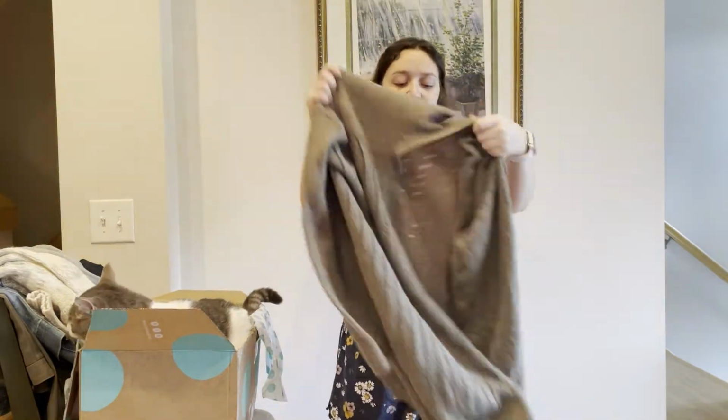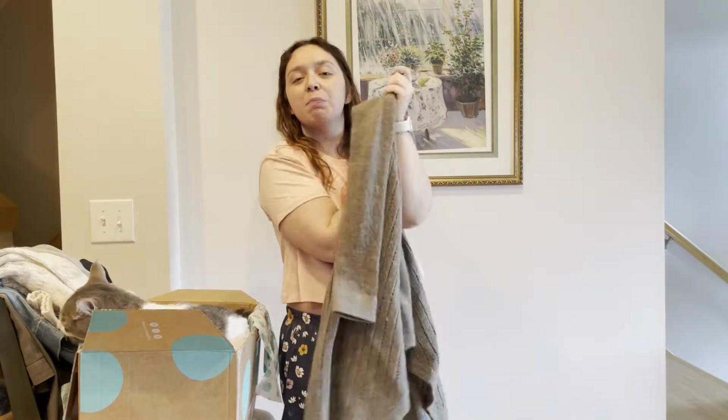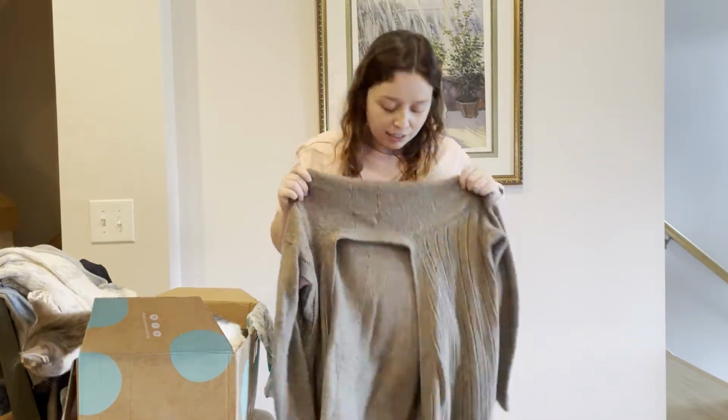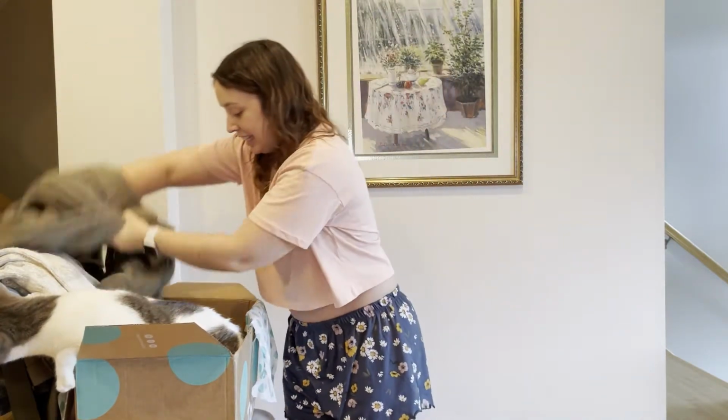Ooh! I have this nice cardigan, which looks nice. I can definitely wear this to work. It feels like it might be a little itchy. It's that, like, wool? I don't know fabrics. But yeah, it's cute. We'll have to try it on and see.